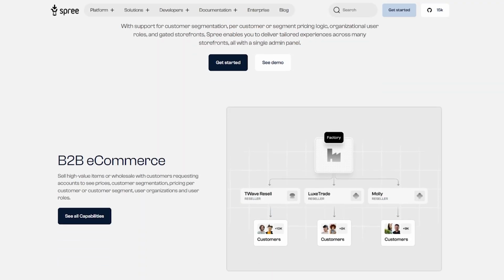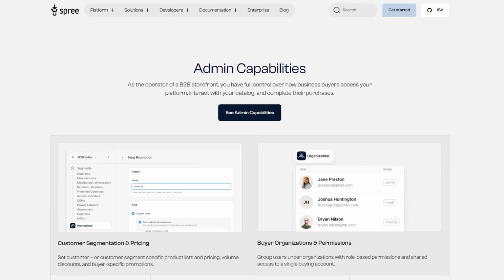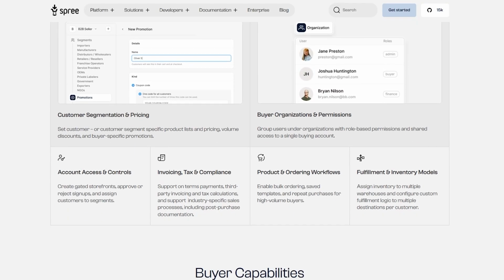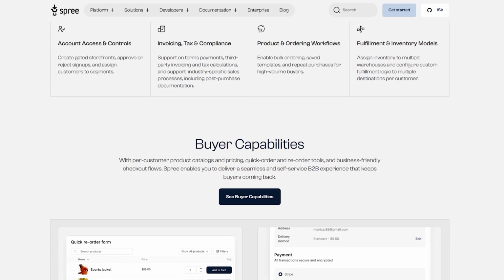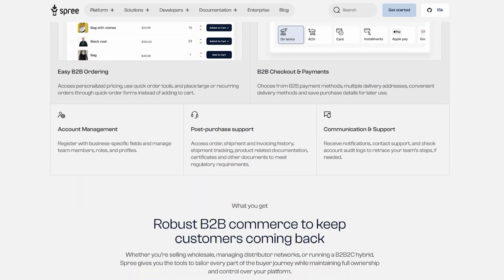The B2B e-commerce module allows you to either go wholesale or sell high-value items, with customers requesting accounts to see prices, with customer segmentation, with pricing per customer or customer segment, with user organizations and user roles, and complex, sophisticated post-purchase support. Everything a B2B use case requires.